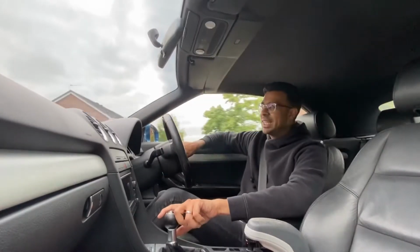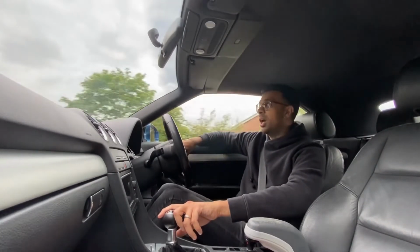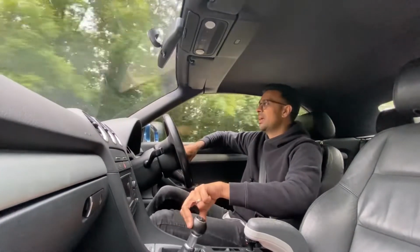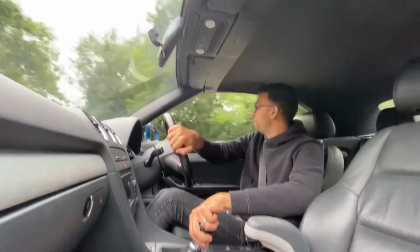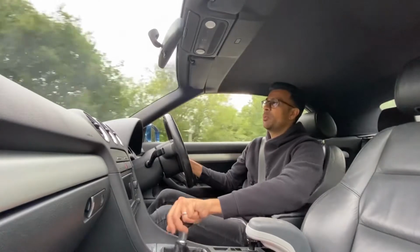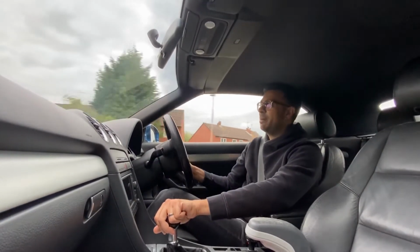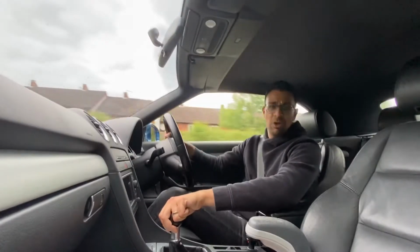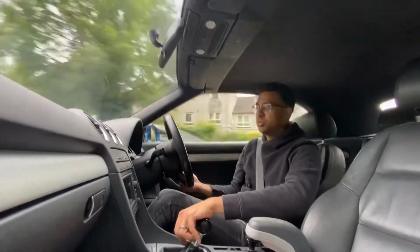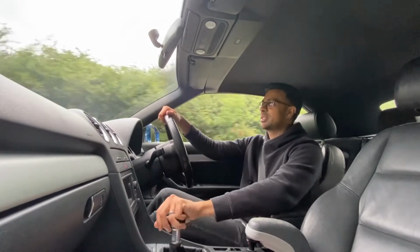So what is it like to drive? It's really smooth. The gearbox on this car is just easy. It picks up really well. I think what I found is if you really want to go at some speed to the speed limit, you've got to really thrash it hard. But if you're just going for an economical drive, you know, change gears early, stuff like that, you really push out the range in this car.